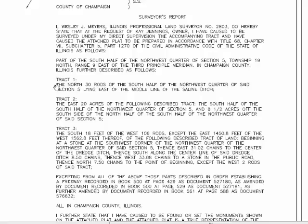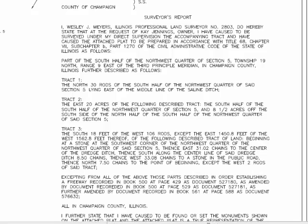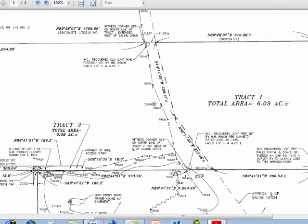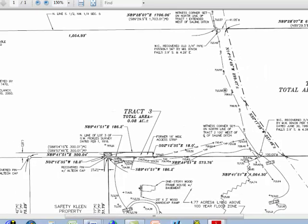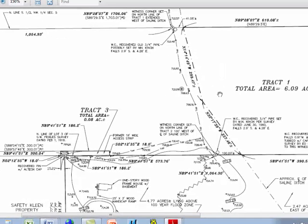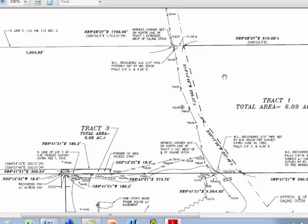Now understand, the legal description is this. However, the plat can be used to supplement that information. Well, the line of the Saline ditch here in Tract 1 is not necessarily a straight line. So what has been done is the surveyor in the field went out and located a good approximation of the center line of that ditch and has shown it on the plat here.